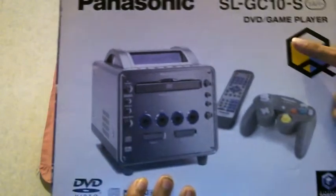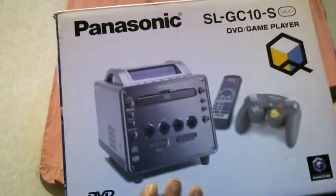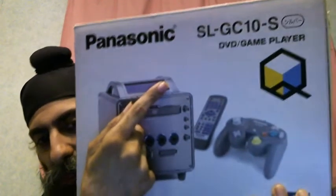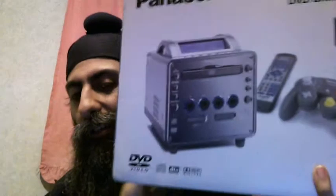Hold on, let me just get this box. Right there, it has an LCD display. Hold on, let me get this right. Yeah, there's an LCD display here, which is a very, very good thing. It gives you data information. We're going to quickly go through this, and we're not going to spend too much time on this yet.